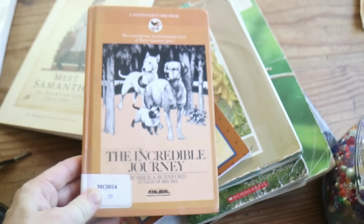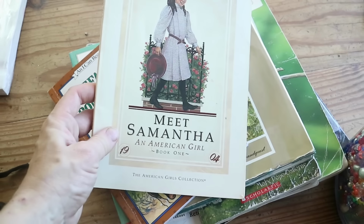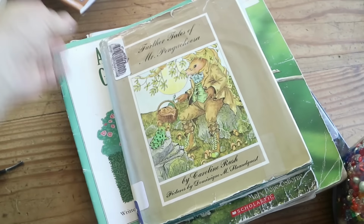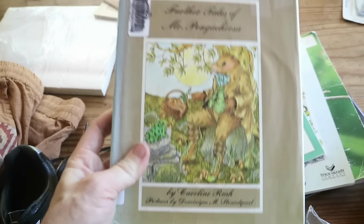So let's check out the books we grabbed this time. We've got The Incredible Journey, an American Girl Samantha book. This is Buffalo Bill and the Pony Express. I have never seen this book before. The Further Tales of Mr. Pengachusa. Looks really cute whenever I looked through it.